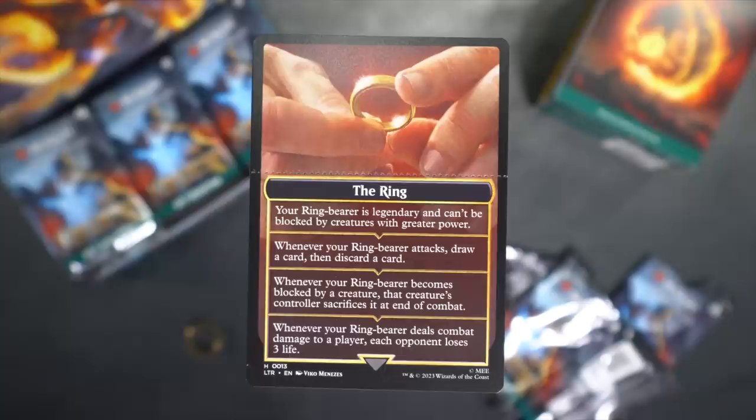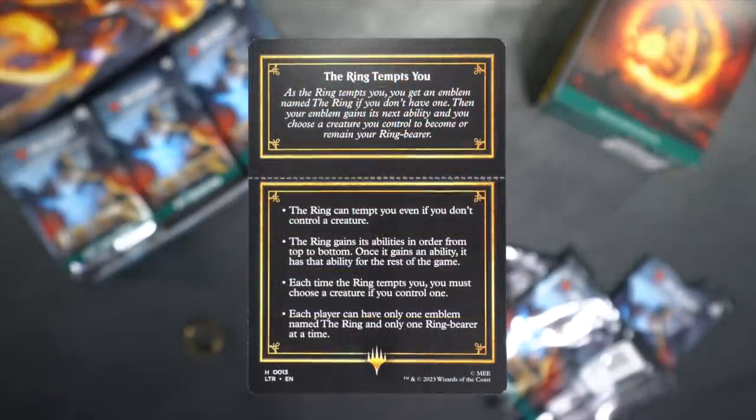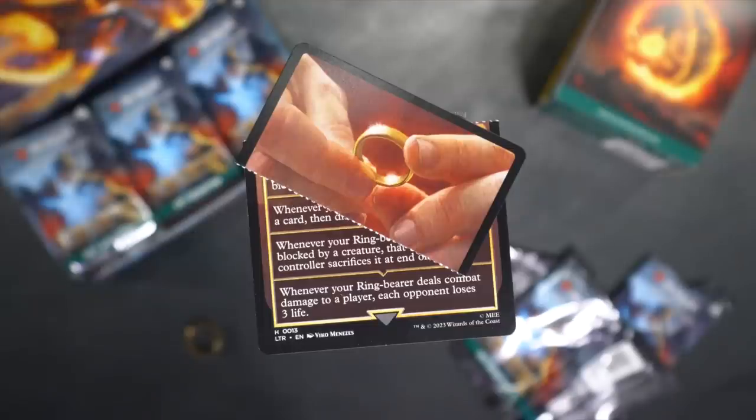So this is interesting because on the one side it has a picture of the ring and the thing where you can track what the ring is doing. Yeah. And on the back is the rules reminder text. I love that. Did you know this is perforated, so that you can do this, and then you have the emblem to track, and then you can give the ring to the creature that's holding the ring. I did not know that. Isn't it cool, as you can tell from my reaction? That was a visceral response.